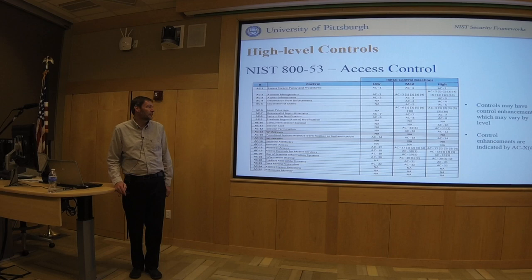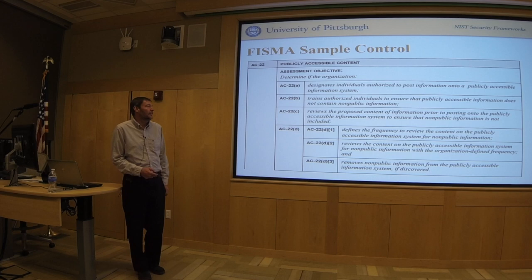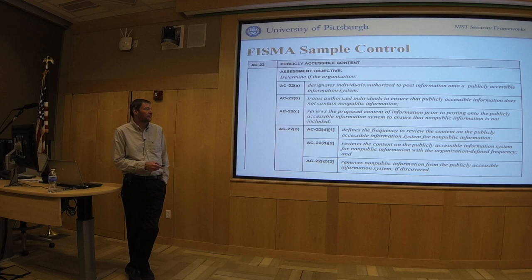So this is AC-22, publicly accessible content. Basically, and again, this is a framework. This is just the foundation. You take these controls and you make them your own. Again, here are the sub controls too. So AC-22(b) trains authorized individuals to ensure that publicly accessible information does not contain non-public information.